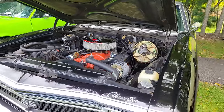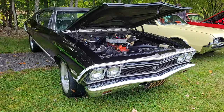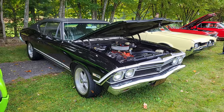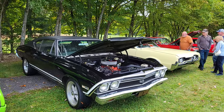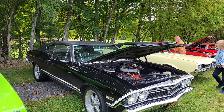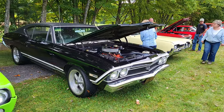That's nice. Ten Commandments on the front. I didn't know they made a Chevelle with a bench seat in the SS cars. I don't think they did. Okay, so that might be it. So it's either a clone, or someone put a bench seat in the SS car. But I love those SS badges. Those are cool. Really cool. They look very authentic.